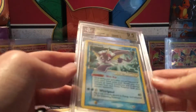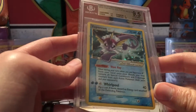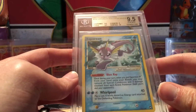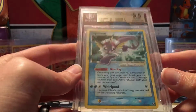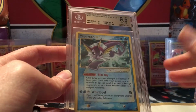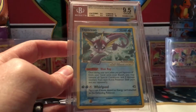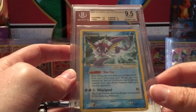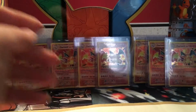And next up, we got a Vaporeon Gold Star. Thankfully, this is one that actually managed to survive pretty well. So this got a Gem Mint 9.5, had a 10 on the surface. So really, really nice there. Really like this card. I've had one sitting in my binder, but it's probably like a 3. It has so much water damage and edge wear on it. I've just let it sit there for a while in a sleeve. It looks nice in the sleeve, but it has really bad creasing. So I'm really glad to have a Gem Mint of that card.